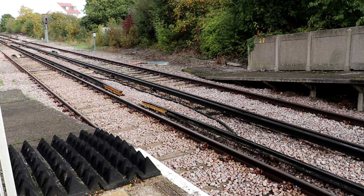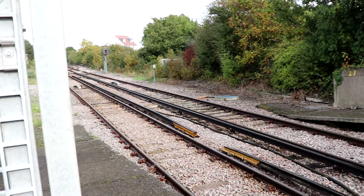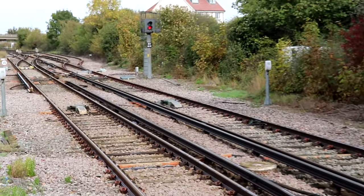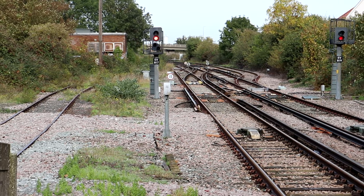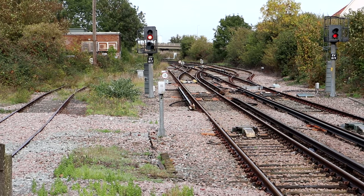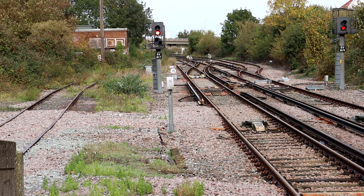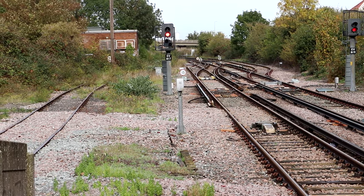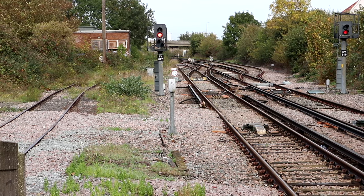The track layout here at Queenborough is actually quite interesting as well, as you can see. Going into the distance there, lots and lots of turnouts. There is, of course, a lot of tracks as you go further round, which I'll try and video for you on the train, which take you off into the various docksides, or used to take you into the dockside. There's not so much anymore.